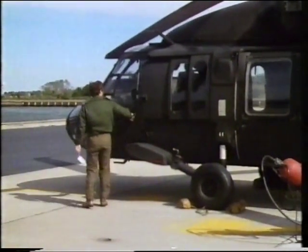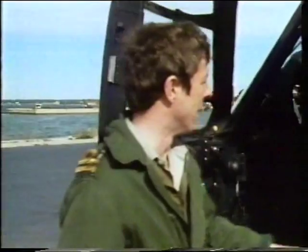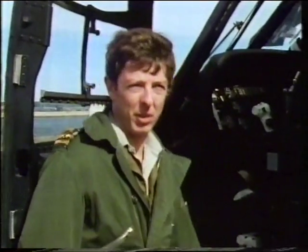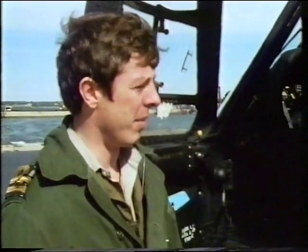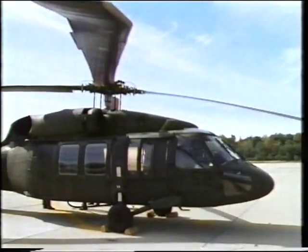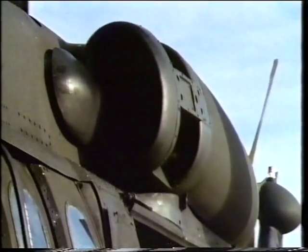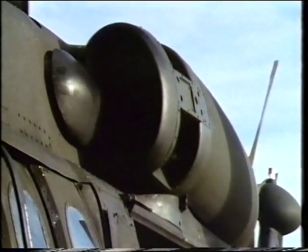It features a lot of quite unique design features. For instance, it's absolutely covered in armor plating. You've got all this sort of stuff to protect the pilots. It's also been designed to be air transportable in the back of a Hercules transport craft, which is why it's got this very squat appearance to it. It's also got a couple of General Electric T700 engines up there, which give it an enormous amount of power.